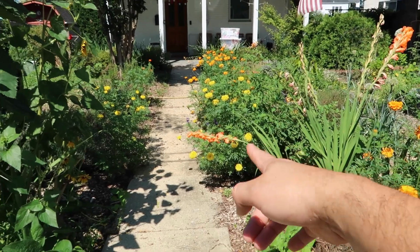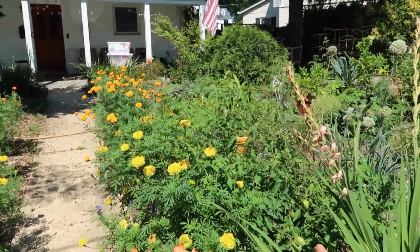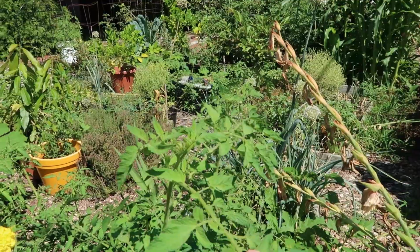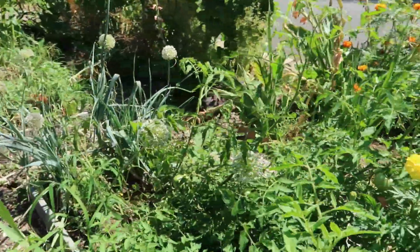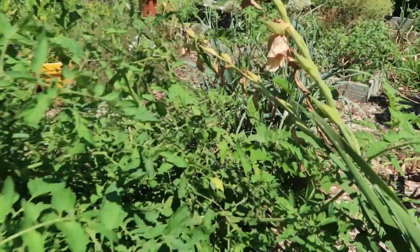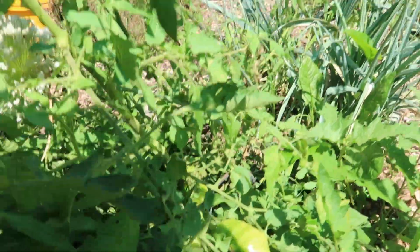Check out the flowers right here leading up to my house. I have a lot of marigolds because marigolds are good companions for tomatoes. Tomatoes can get disease and pests, but if you interplant the marigolds, they really help with the pests. So from the street you see the flowers, but in between the flowers I am growing a ton of tomatoes. Check out this tomato right there, and these other ones right over there.